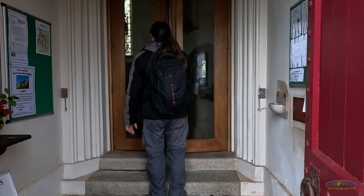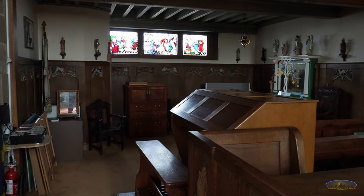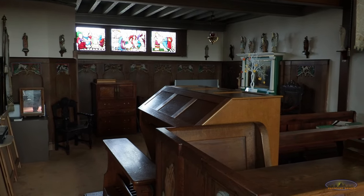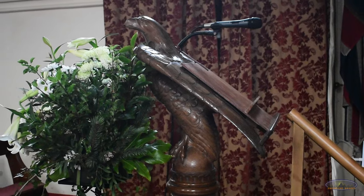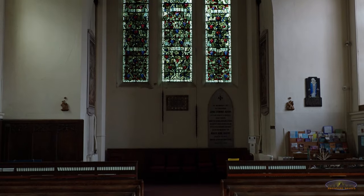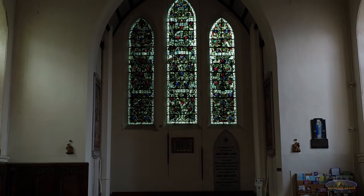The church features stained glass windows, a spire, and other architectural elements typical of the Gothic Revival style. It serves as both a place of worship and a significant architectural landmark in Bude. The church stands as a testament to the architectural and historical heritage of the town, reflecting the Victorian era's influence on ecclesiastical design.